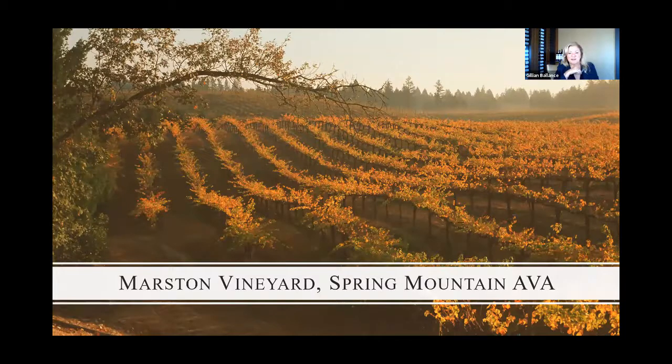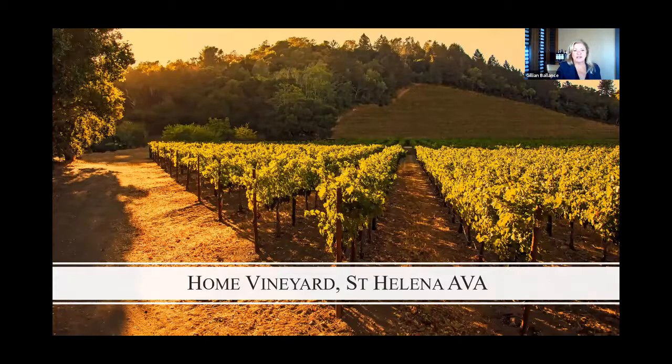And then we also have Marston Vineyard, which is over on Spring Mountain. So also pushing against the Mayacamas range, and first cultivated in the 1870s, I want to say. And I think that Jacob and Frederick Beringer, who were the founders of Beringer Winery, were some of the first to plant vineyards here. And also a very unique proposition with, you can see that kind of red volcanic clayish soils, steep, well-drained, and just perched right above the town of St. Helena. So some really unique sites.